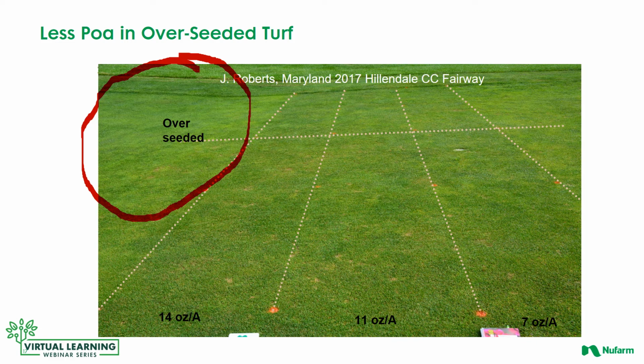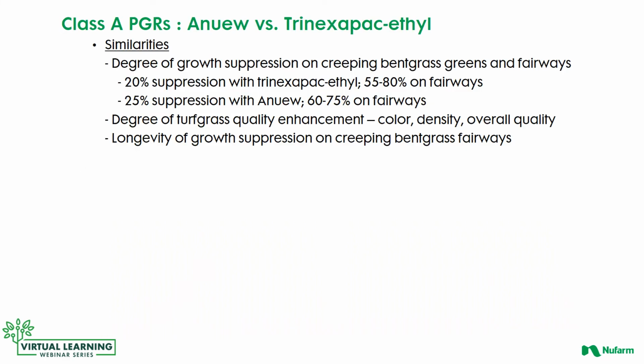And then outside of these plots, you see way more Annual bluegrass that came into this area. And so on this golf course, they were able to even limit or regulate the growth of that Annual bluegrass so it didn't become a bigger part of the stand than it had to be.